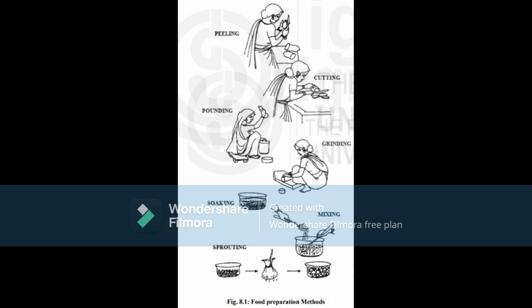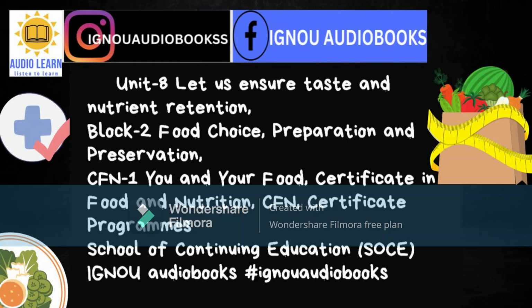8.2 Preparing foods for cooking. In India, different kinds of foods are available in different parts of the country, depending on the climate and the seasons. Just as eating habits of people differ in different regions, methods of preparing foods for cooking also differ. While all methods may be used to some extent everywhere, some methods are used more often than others. Common among them are peeling, cutting, chopping, slicing, grating, pounding, grinding, soaking, sprouting, fermenting, mixing and so on.